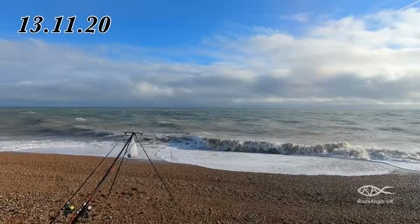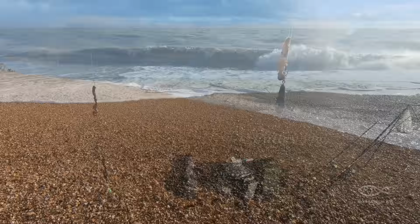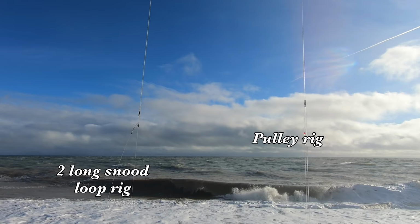This time I'm fishing the ebb in a strong southwesterly and I'm using my Calmic 07 rods. I set one of them up with a splice tip and a loop rig, and the other one with a hollow tip and a pulley rig.